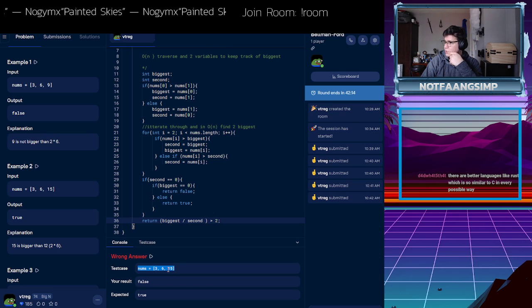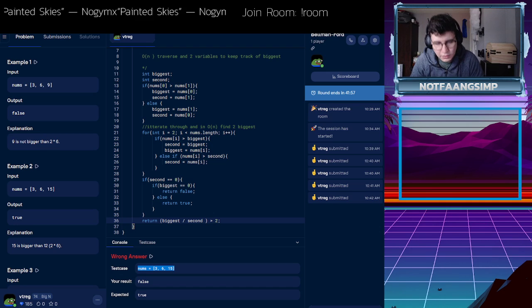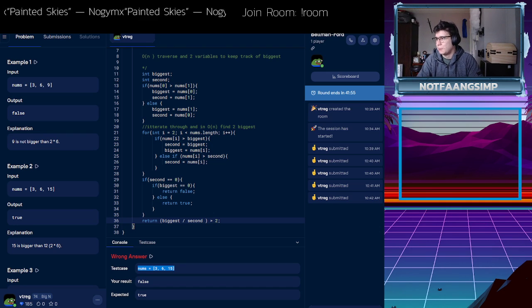There are better languages like Rust, which is so similar to C in every possible way. I think the reason that people keep going back to C is because it was one of the first languages. I can see the appeal of writing in C. There's never been a time of, okay, well, what does this do? Because you're doing everything yourself, which kind of sucks, but at the same time, you always know what's going on, and you know that if something has gone wrong, it's pretty much your fault, and there's no one else you can blame.